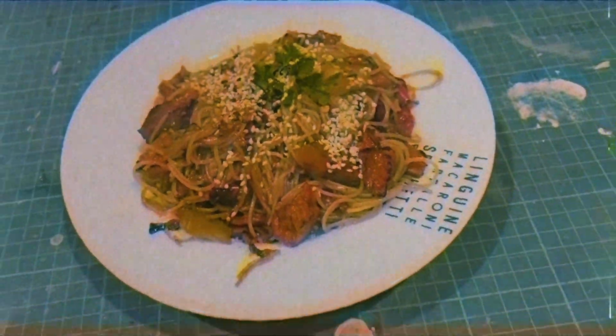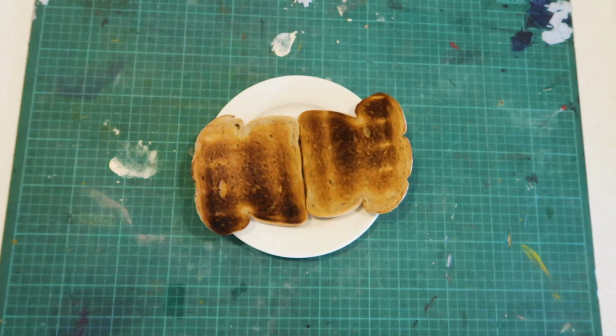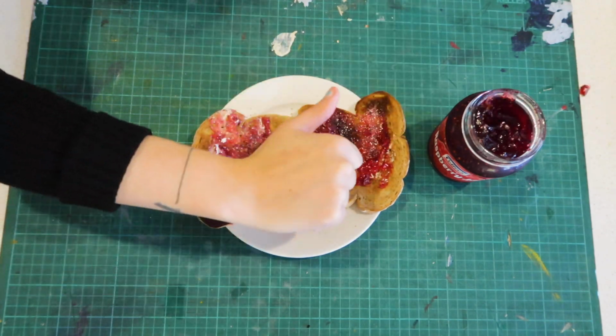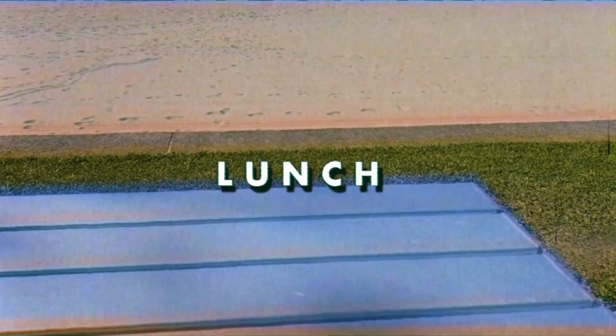Now I'm all for simple breakfast, so this time I kind of burnt my toast, but I made some jam toast. Delicious. I also had work that day, so I just kind of grabbed some sushi while I was out, and yeah, nothing to explain here.